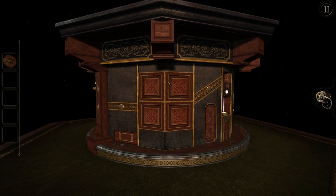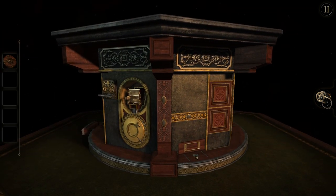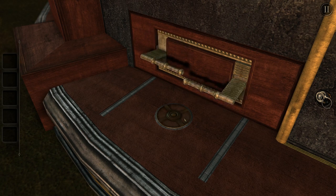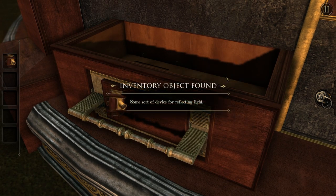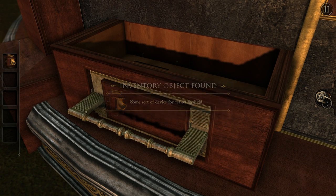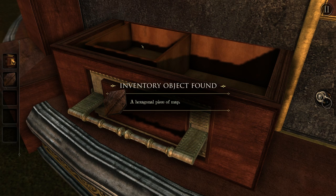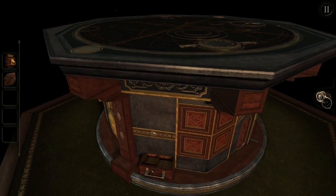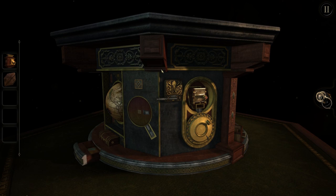Sorry, I just totally zoned out. I was thinking about my BBC again. Oh, here we go. Small sword advice for reflecting light. I saw that button. Hello. Hexagonal piece of map. Oh, I know exactly where that goes. Button was trying to hide. You don't hide from me. I'll always find you.